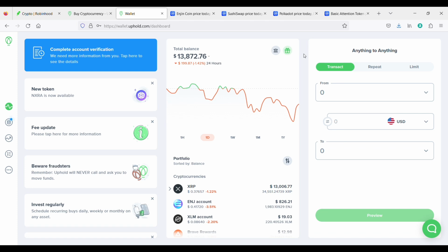There are no withdrawal or deposit fees for personal accounts, although crypto network fees might apply when withdrawing to an external wallet, as they would with any provider.